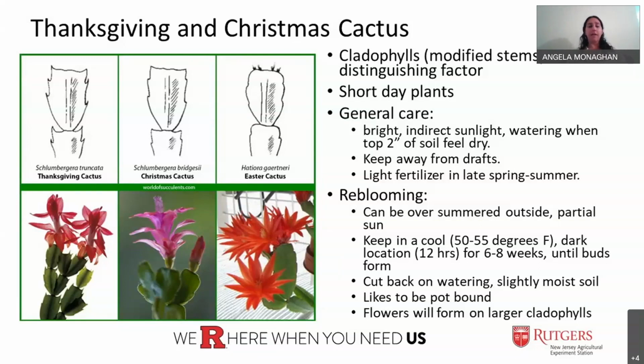The Christmas cactus stem margins are a little more rounded, and they're not as frequent, so that would be a telltale sign of the Christmas cactus, whereas the Easter cactus has more of a scalloped edge that are kind of concentrated in the center of the cladophyll. Again, this is another short day plant, so blooming does occur once the days get shorter. And general overall care, they like bright and direct sunlight, watering again to the top 2 inches of the soil once it feels dry.